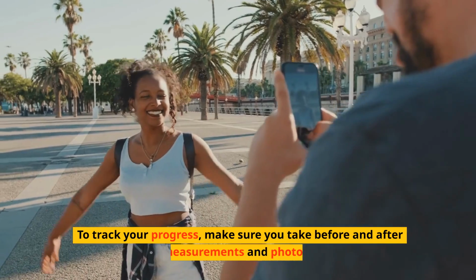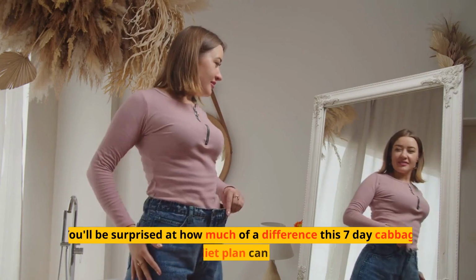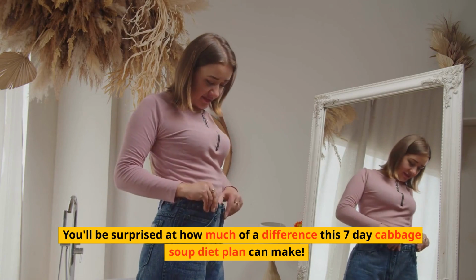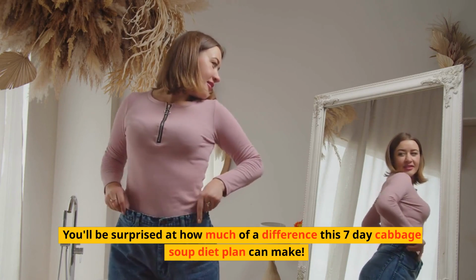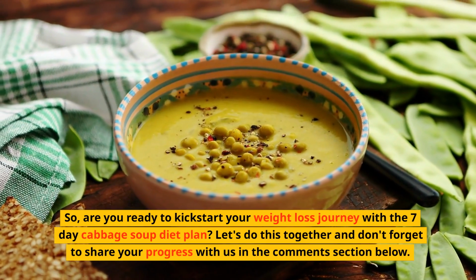To track your progress, make sure you take before and after measurements and photos. You'll be surprised at how much of a difference this 7-day cabbage soup diet plan can make. So, are you ready to kickstart your weight loss journey with the 7-day cabbage soup diet plan?